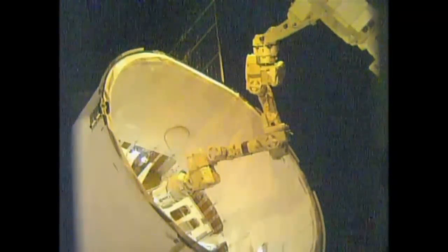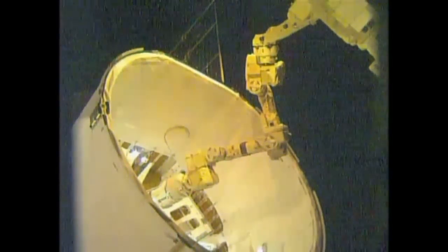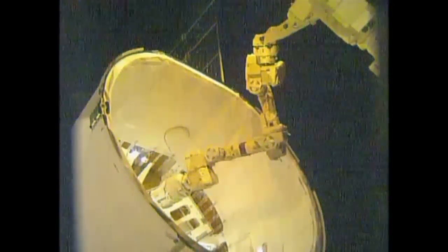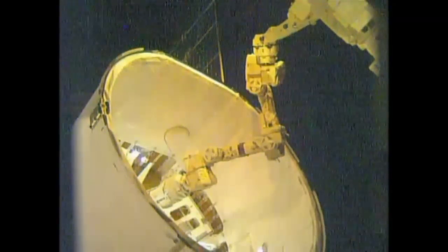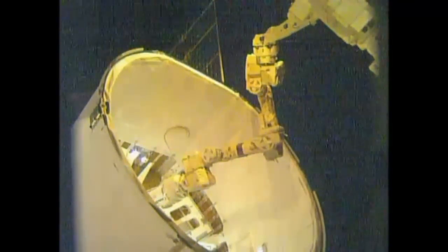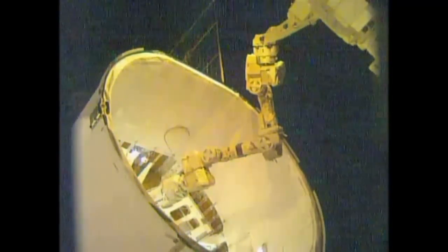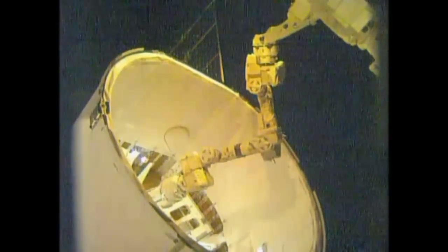So we're really excited. What you're going to see today is OPALS coming out of the trunk, using the robotic arm that is commanded from Houston, the same place where they do astronaut operations. It will take us today to a staging platform, and eventually by Monday we will reach our final destination on the edge of the ISS on the Express Logistics Carrier #1.